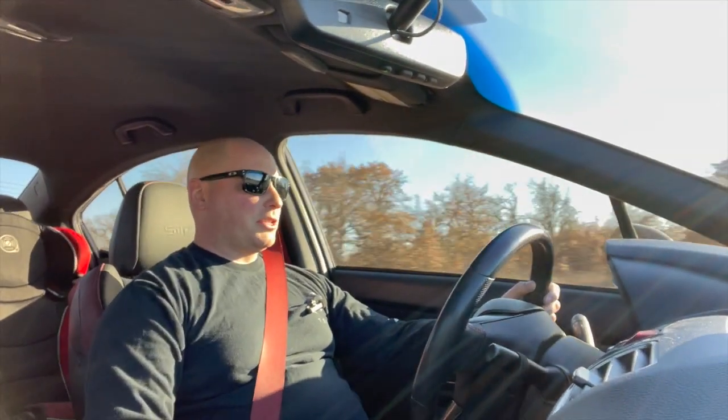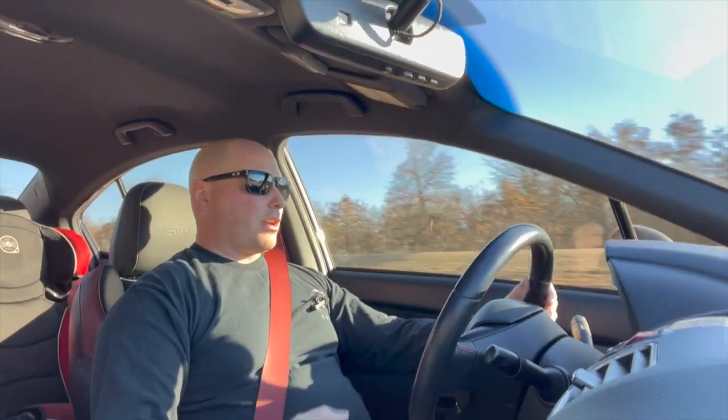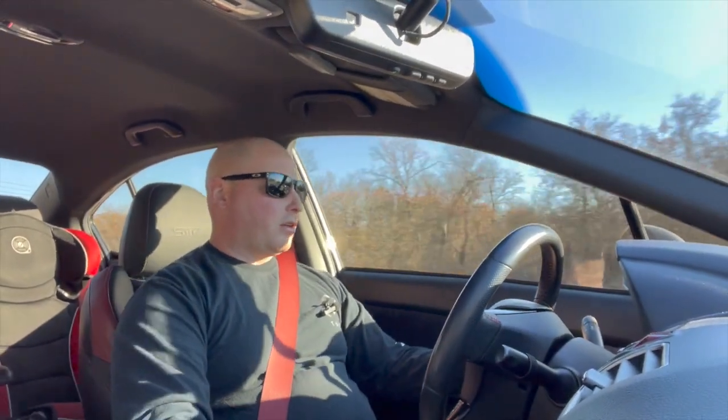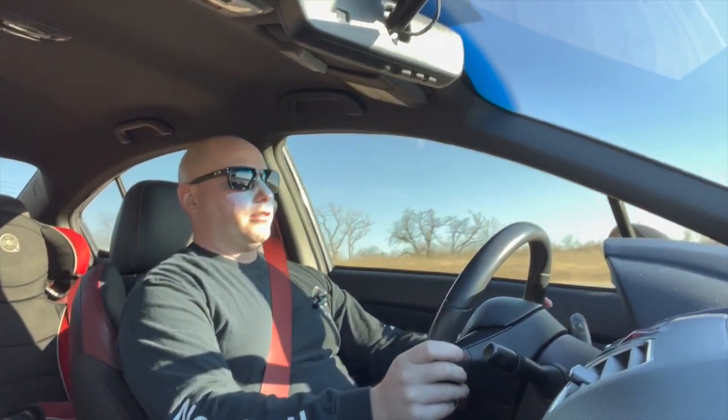So the STI comes with a 6-speed manual transmission, and I think it's one of the best transmissions on the market. It feels like you're cocking back the bolt action on a rifle when you go through the gears. Now, it maybe could be a little bit better with a heavier spring rate because there is a little bit of play. But once again, this car does have some miles on it, so a brand new one might feel better.